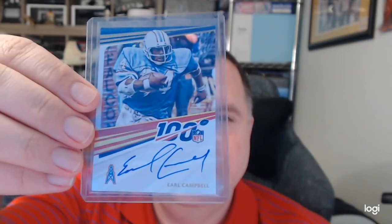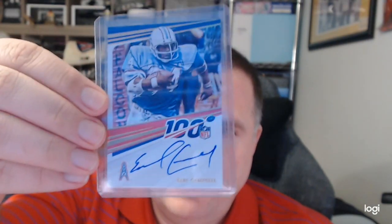And this one I've already got a really nice one. You've already seen it. A beautiful triple patch autograph of 06 National Treasures Hall of Fame greatness. But this is a nice on-card NFL Top 100 Earl Campbell. So, yep, got that one checked off the list.